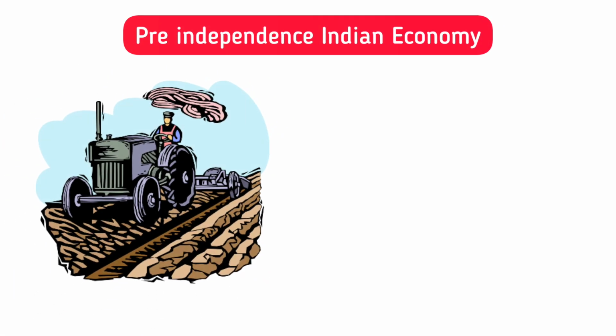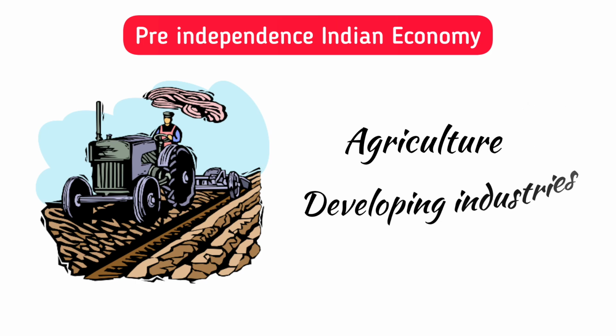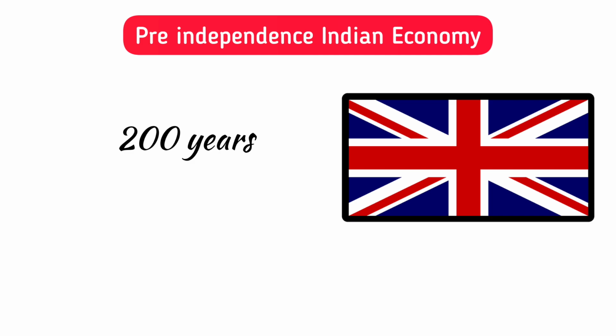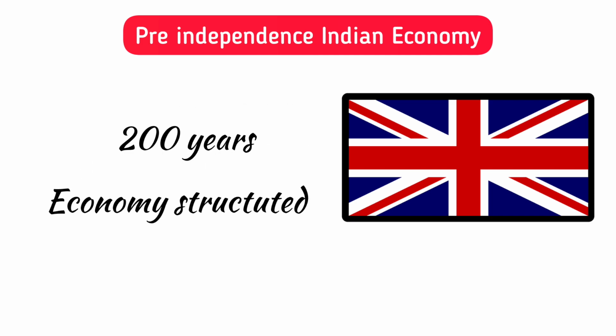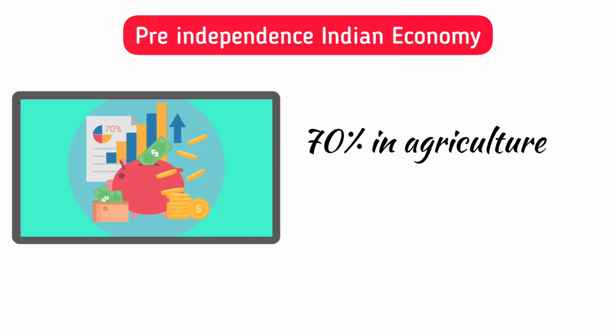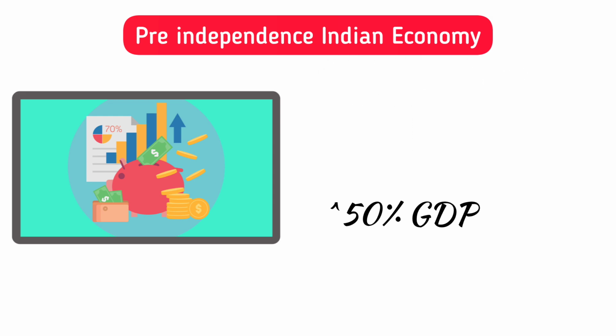The pre-independence Indian economy was mostly based on agriculture, with a few developing industries appearing in certain geographical areas. India was a colony of the British Empire for about 200 years, and this time had a big influence on how the economy of the nation was structured. Around 70% of the population was employed in agriculture at this time, which contributed more than 50% of India's GDP and served as the economic engine of the country.